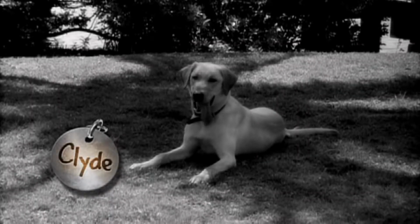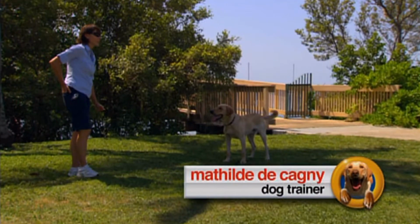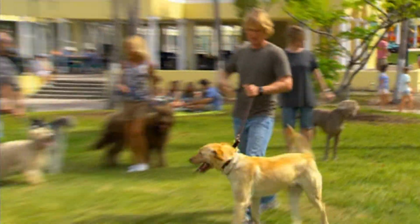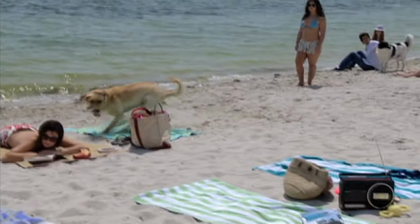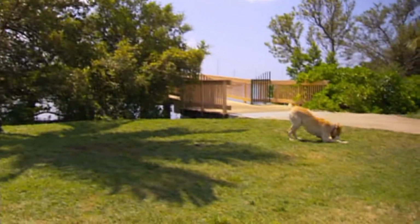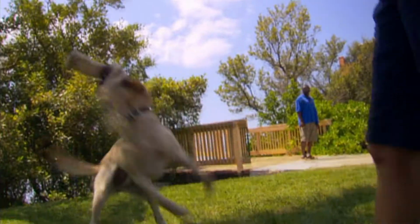This is Clyde. Clyde is what we call the lead dog, which means he will do about 80 or 90% of the movie. And Clyde is a very rambunctious, wild, mischievous dog. When we looked for dogs, we purposely wanted a dog that matches the character of Marley. And I think we found it.